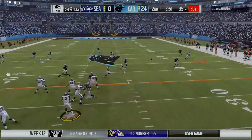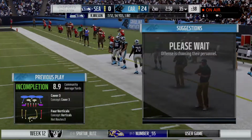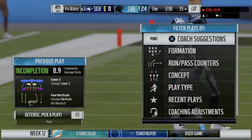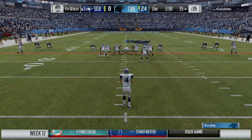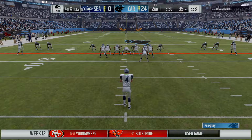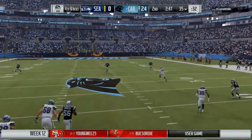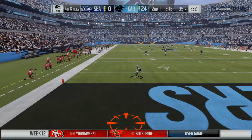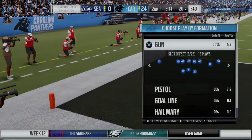Out of the gun, here's Wilson. And this is going to be incomplete. Not only was the call spot on, how about the execution of that defense right there? The zone was absolutely locked up tight. He was trying to force it in there on 3rd down. But if there's a time to force it, he felt like he needed to make a play, right? Yeah, exactly right. 3rd down, you got to try and find something. There's nothing available there for him.